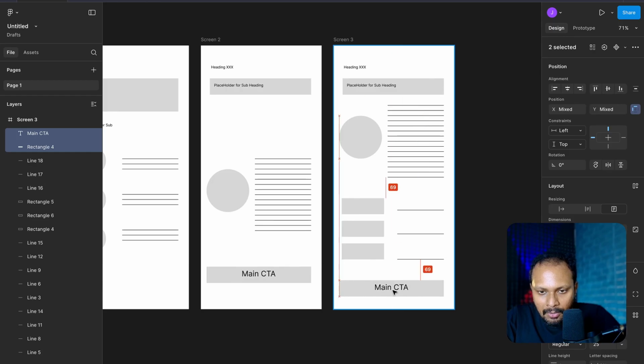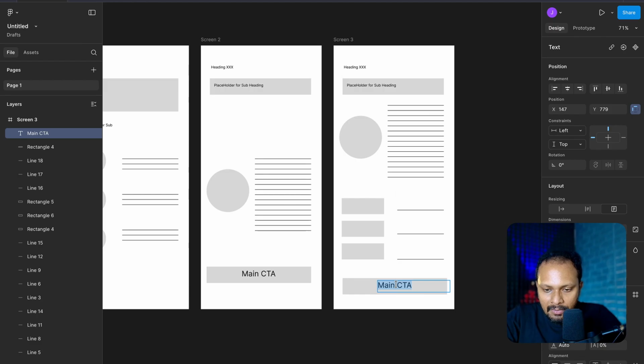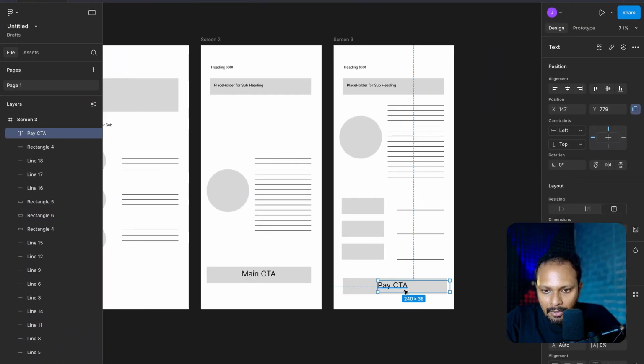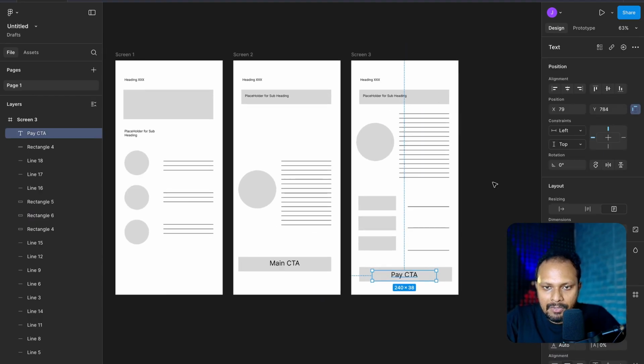I'm just using Control D for duplicating this. You can very easily do it. This is the option which is the pay call to action. See, now I'm just using the basic option for planning my content, how I can create my call to actions, how I can plan my interactions. So this hardly took 10 minutes, maybe less than that, 5 minutes or something.